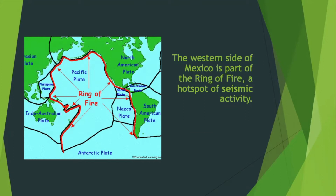It traces boundaries between several tectonic plates, including the Pacific, Juan de Fuca, Cocos, Indian Australia, Nazca, North America, and the Philippine plates. 75% of Earth's volcanoes, more than 450 volcanoes, are located along the Ring of Fire. 90% of Earth's earthquakes occur along its path, including the planet's most violent and dramatic seismic events.